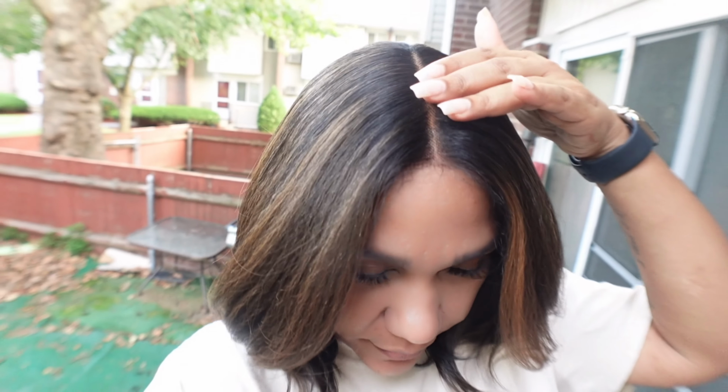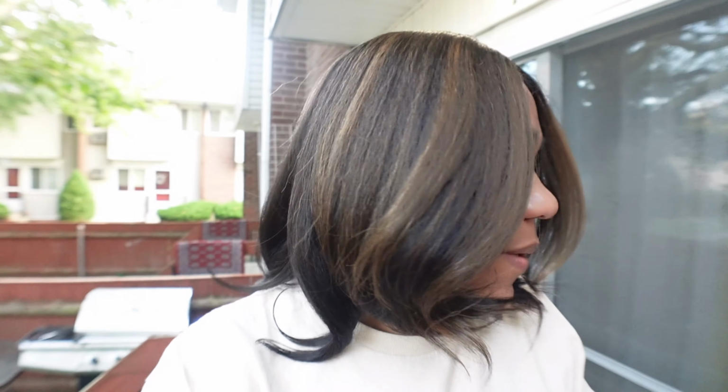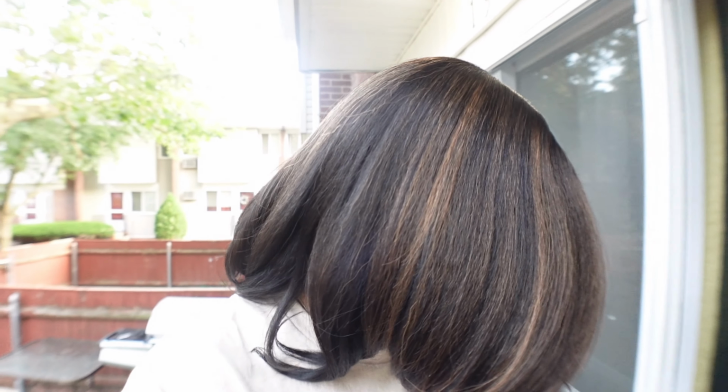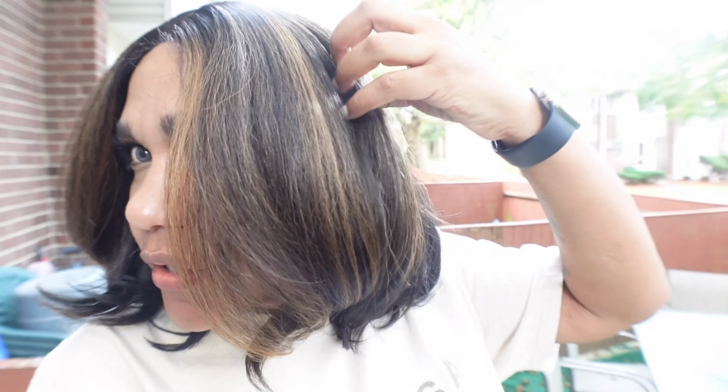All right, you guys. So this is the wig outside. This is how the middle part is looking outside. Once again, it's glueless. I have my wig cap on and that's about it. So that's all that's going on. But yeah, you see the color, the texture. Can you guys see the plump?